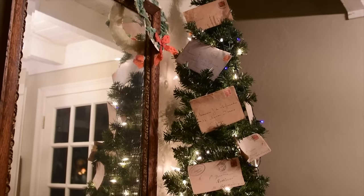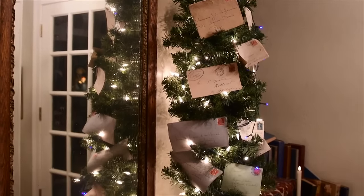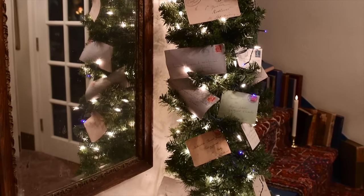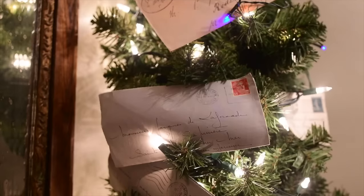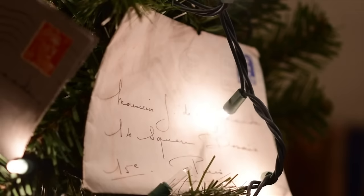There's something so charming and precious about thinking about families and friends that have celebrated this holiday for hundreds of years, and what it meant to them, and what it means to so many people, and what it means to me, and that will just continue on and on and on.